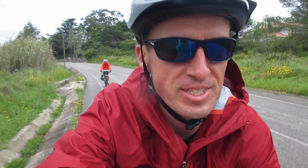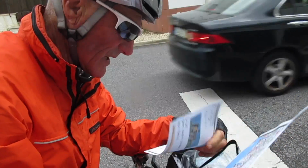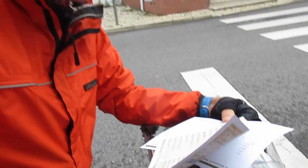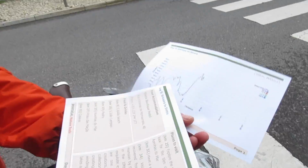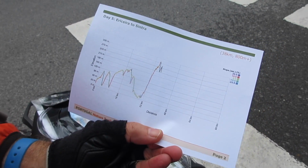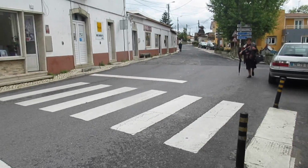So we're getting close to Sintra now. There's some really big, beautiful houses out here. Really big. Hotel Sintra Boutique. Okay. Apparently there's a big hill up to the hotel. You might want to get that on video, Darren. A big hill up to the hotel. Great. So something to look forward to. Yeah.